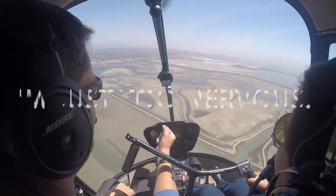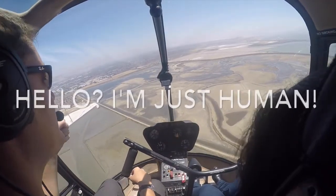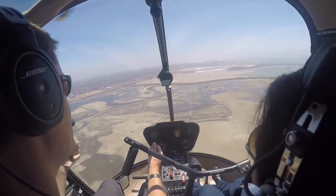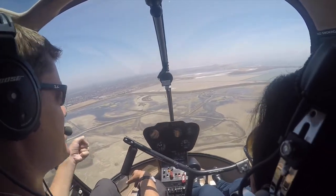Okay, so we want to fly to the right and towards the hills and raise a little bit more. We are descending, so we are going down, and you see the compass is a little bit too low. So a little bit after cycling, maintaining, raising. So now we want to climb. Okay. So we raise. Yeah, collective up.